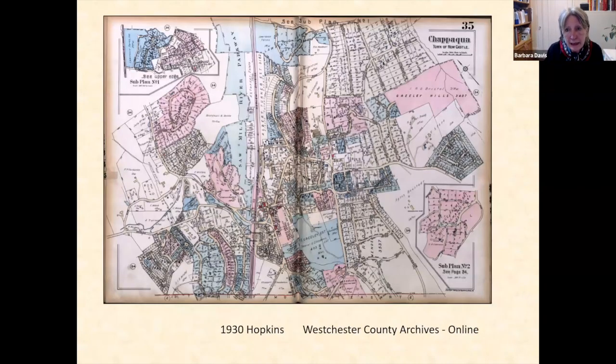And here we have the 1930s Hopkins. Now this is big, and in these atlases, they would then do pages of different sections, which you can really see the detail. So up here, you see all the subdivisions, no houses yet. And then you see the open space and who owns it. And here, the downtown, it's been subdivided and lots of little boxes for the buildings inside. And on the other pages that you'll find with those subdivisions, with the different sections, you'll be able to see the owners listed.